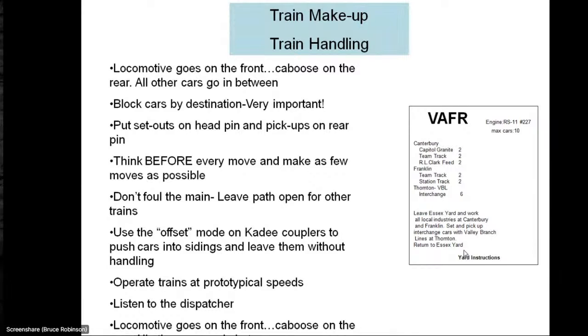And to stress the point, the locomotive goes on the front, the caboose on the rear, and all other cars go in between. Yes, I have had people push a local train halfway around my basement caboose first, with the caboose in the middle, with the engine in the middle, and any combination thereabouts. It just doesn't look right, and it's not the way this railroad is set up.